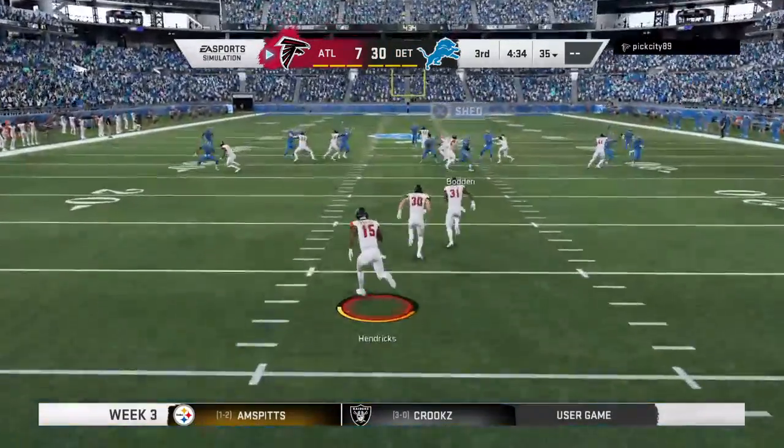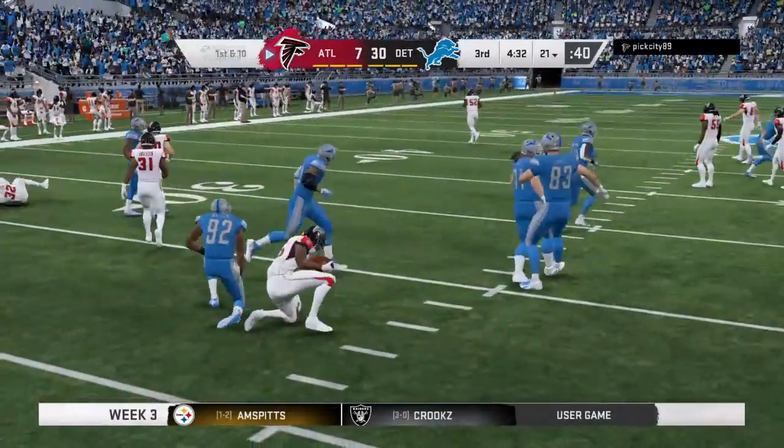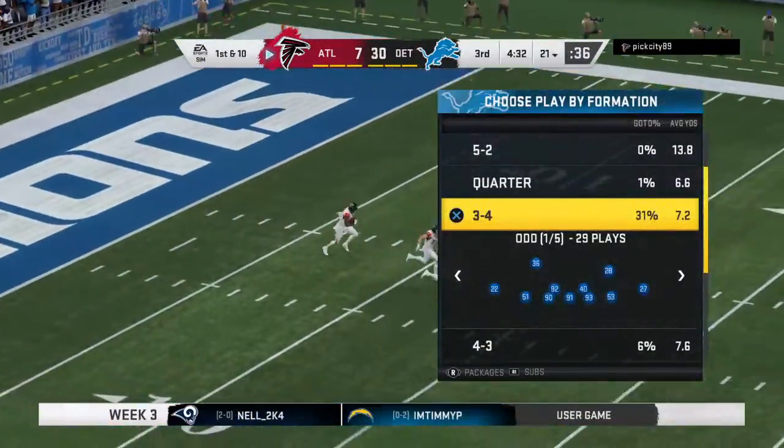That'll be taken in the end zone. And he's able to get it across the 20, but not by much, as he's marked down at the 21-yard line. At their own 21-yard line.